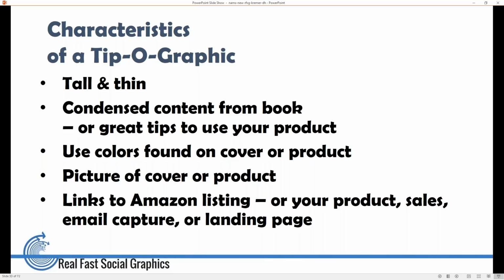It features condensed content from your book or sales copy for the product, or content from a blog post that you're doing, where that blog post has some content, and it also has links to several products you want to sell people. Use the colors found on the cover or the product. Feature a picture of the cover or the product, and then link to Amazon, or link to your product page.